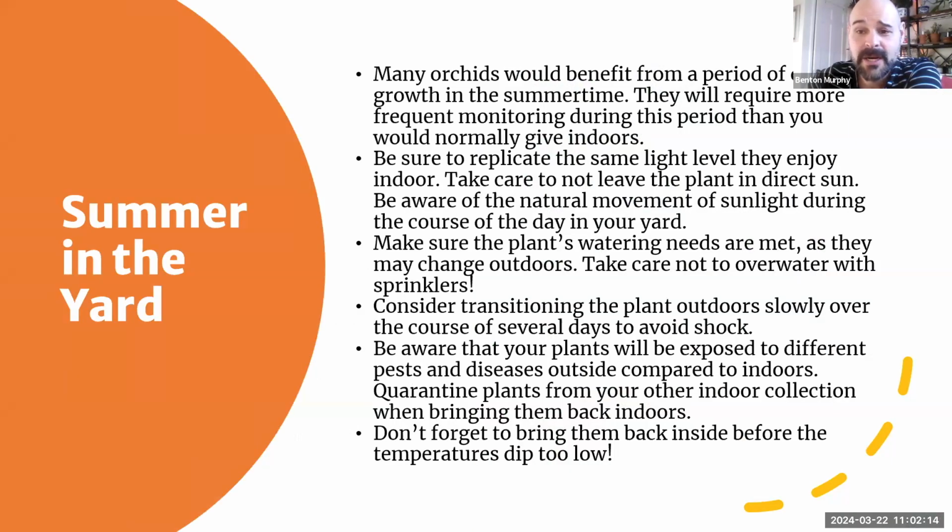So summering in the yard is another thing that some people do with many of their orchids. A lot of orchids do like to be outside during the summer here in Greater Washington and in Northern Virginia because it does get to be kind of subtropical around here. You do want to make sure that if you are going to be bringing your orchid out for the summer, that you're seeking to replicate the light and moisture and airflow conditions that they've enjoyed indoors as much as possible, at least in a transition phase.